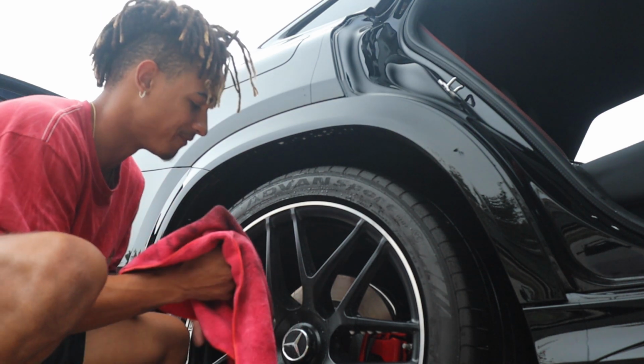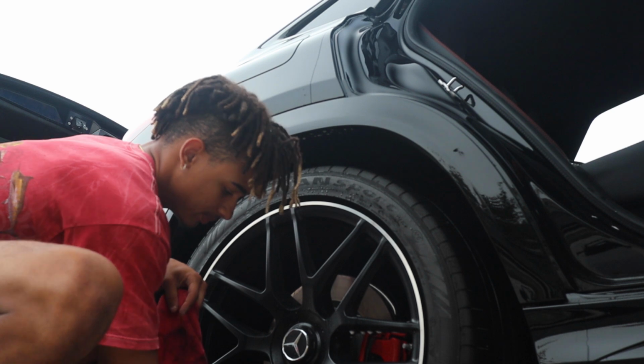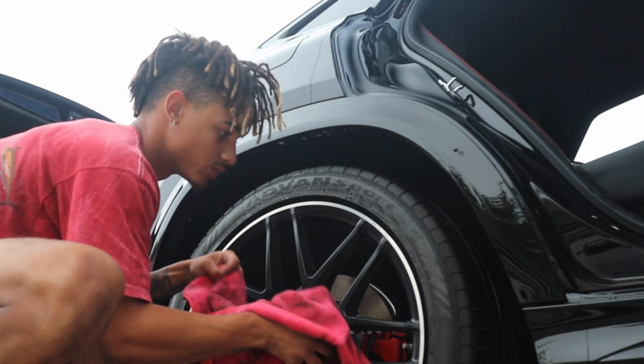All right, so I'm finishing up the tires and the wheels right now. Just getting any last little dirt off, and then I'm drying them off as well.